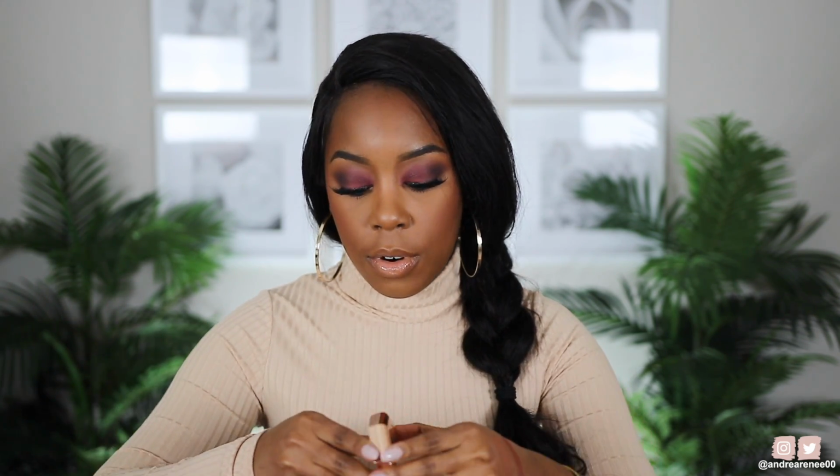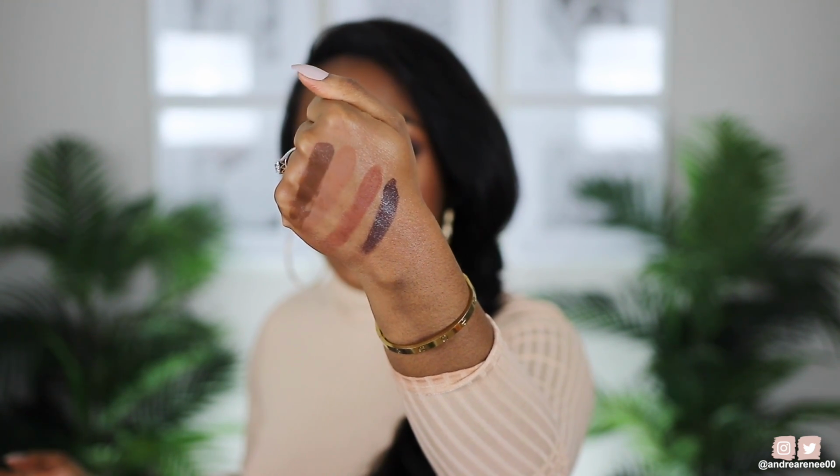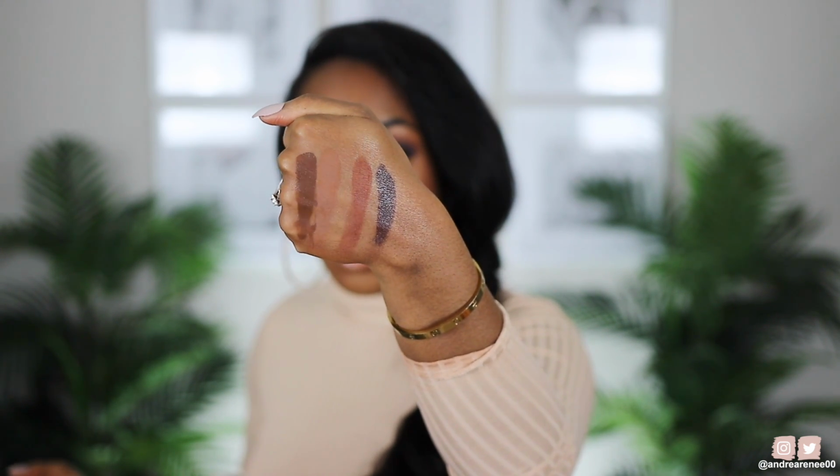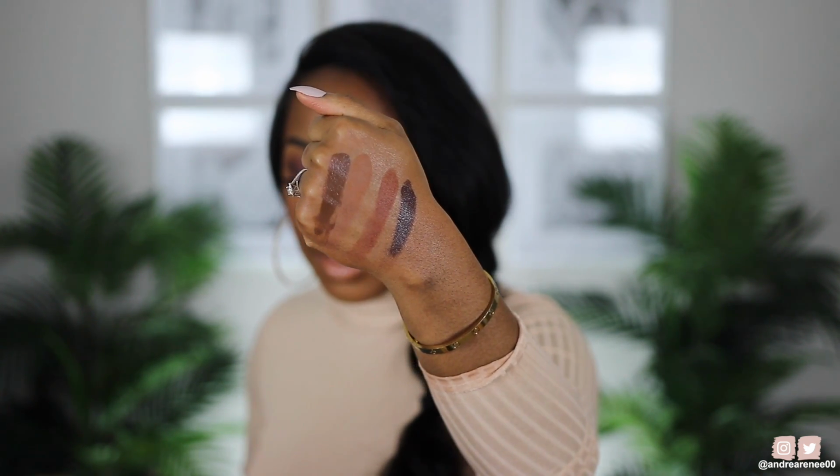So let's do Chocolate first. Why is this so hard to open? There we go. Let's swatch this one on this side. There's Chocolate. And then the last one is Toffee Tease. And I'm gonna put this one over here. All right, so you can definitely see a difference between the matte and the cream.